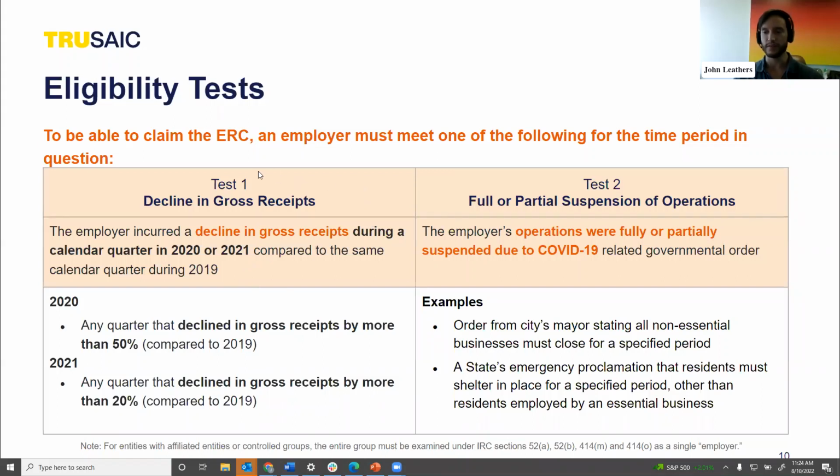The first test is the easy test, right? It's pretty simple to take a look and say, hey, did I have a decline in my gross sales? Just comparing quarter by quarter, 2020 and 2021 against 2019. This one is where there's a lot more nuance, and it's really critical. And so our regulatory attorneys have worked to develop a really strong qualifying framework that allows us to enable employers like you to generate substantial tax credits.